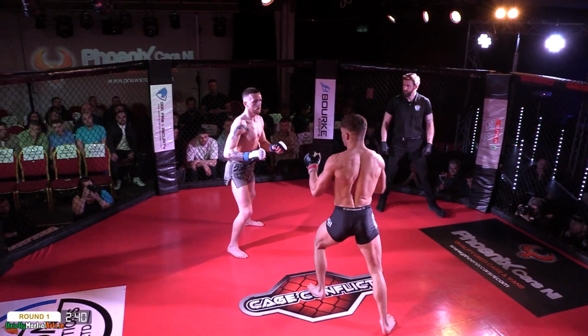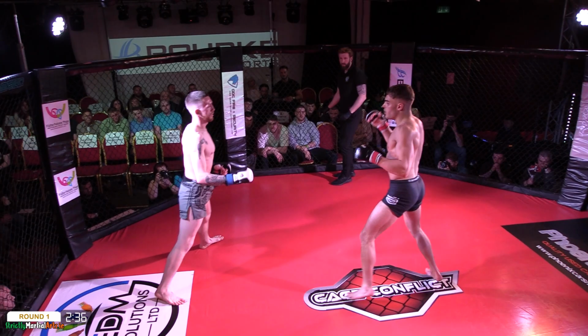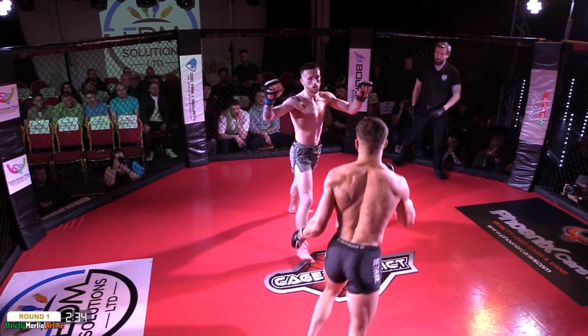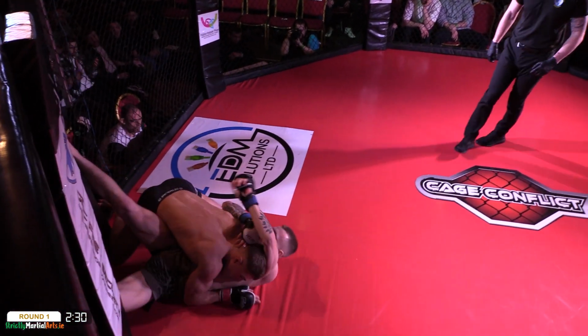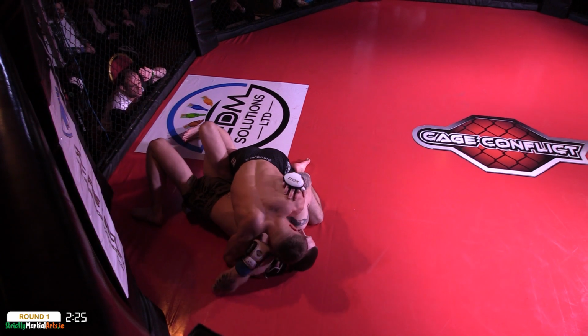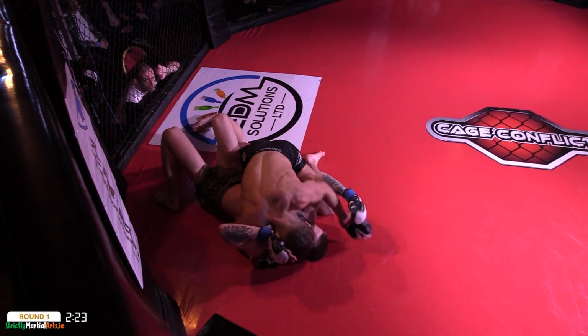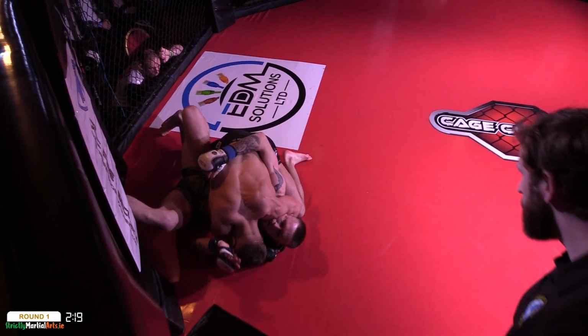Gilpin, super technical, likes to switch stances, work off both sides. And yeah, I really enjoy watching guys who can switch stances. Gilpin here on with the southpaw stance, but as you can see there, in a southpaw versus orthodox, the lead leg is always there, and that's something Munroe took advantage of. Grabbed that single leg, and a beautiful takedown, now up here on top.